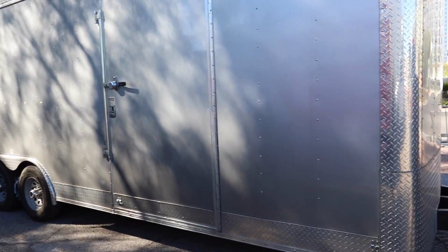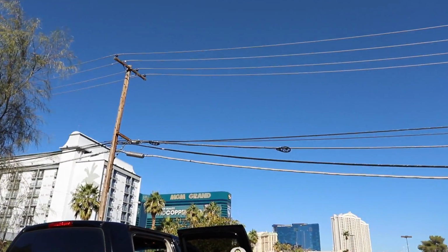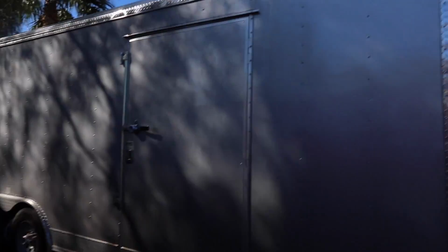Parts are secure in the trailer in a non-disclosed location, right next to Hooters and MGM Grand, and we've already left by the time I air this, so it doesn't matter.